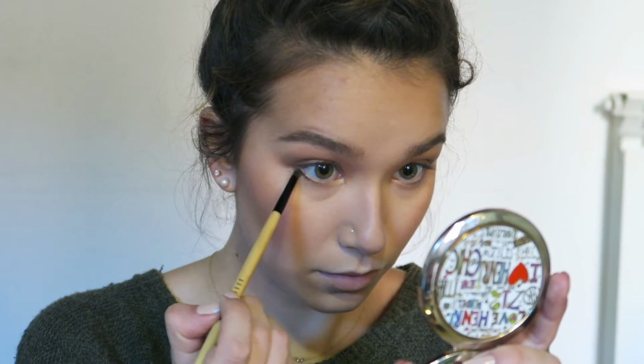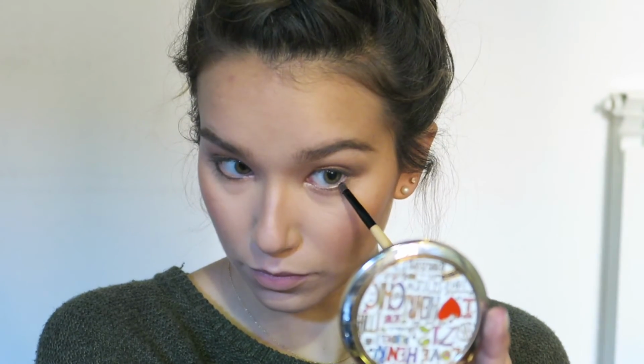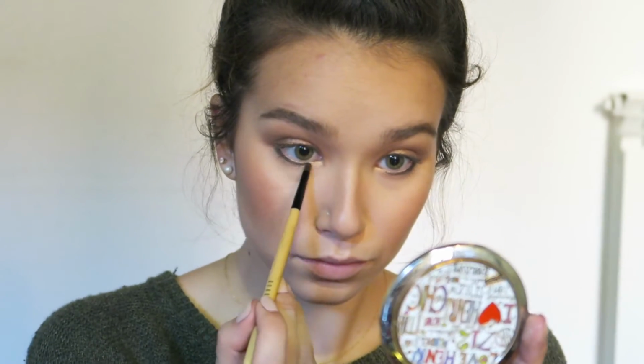Next, I go in with the black in the palette. Sorry, that clip was so short, but it's the black color. You can't miss it. And I'm just doing literally one straight line from the outer corner of the eye to almost the very, very inner corner.